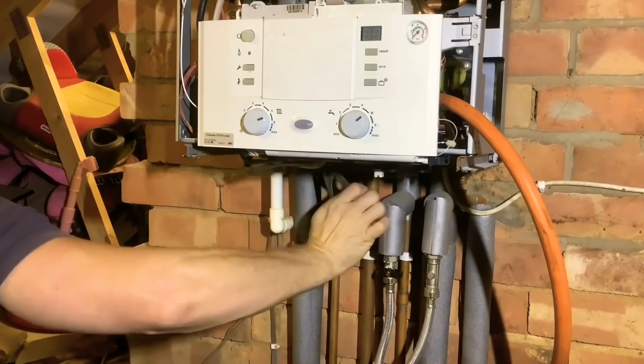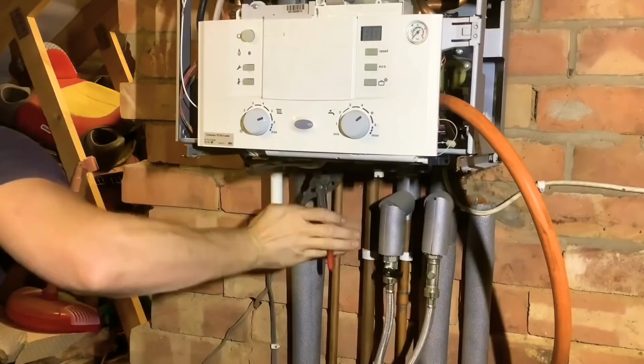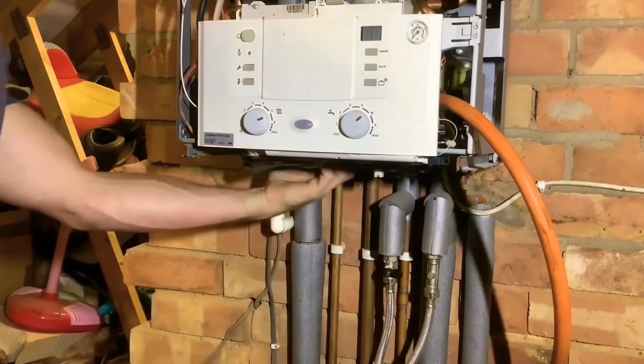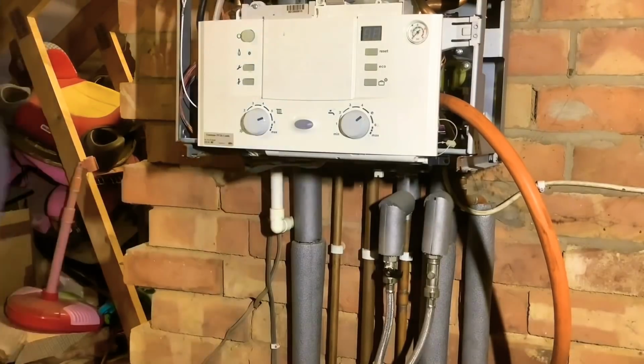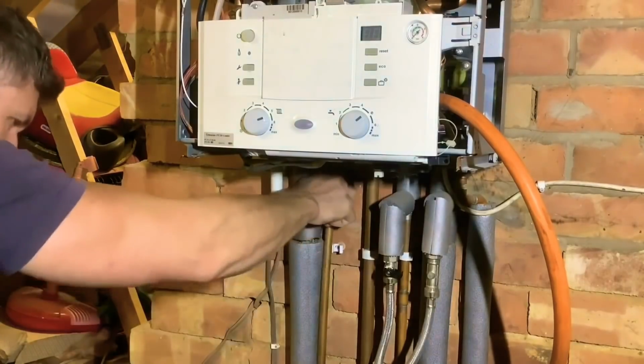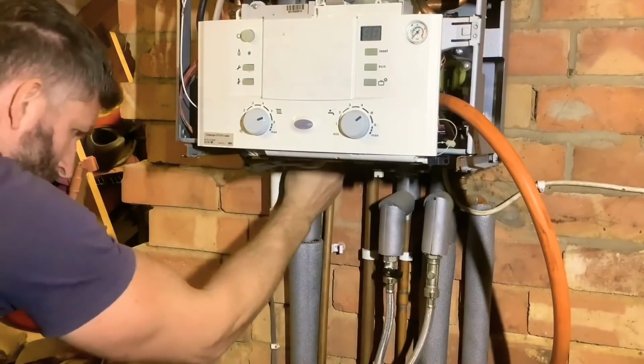Now this is a luxury to be able to do this, but if you've got room below your Worcester boiler that you can disconnect and move the hot pipe out of the way, so this is the hot outlet from the boiler, it's very, very easy and very quick to get that plate out.